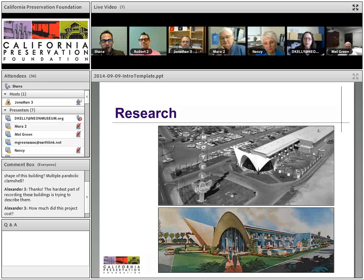One of the most helpful photos we had is what you see at the top, this high resolution black and white photo from the Nevada State Museum, taken shortly after the La Concha opened in 1961. We can see its location on Las Vegas Boulevard on the Strip. We can see its original sign, the lobby itself and the motel wing extending behind it.